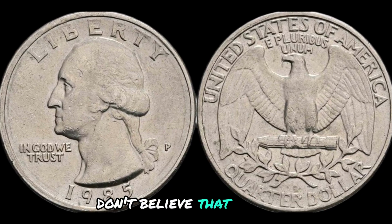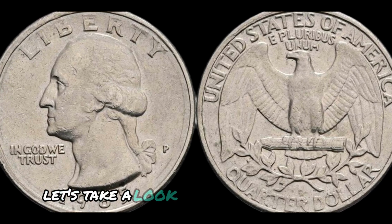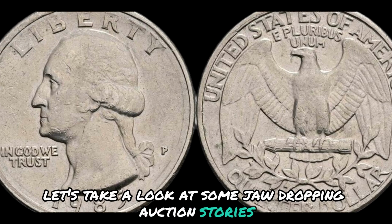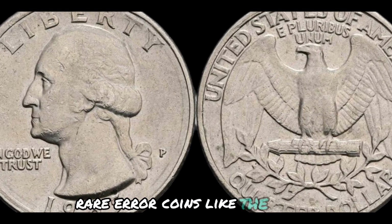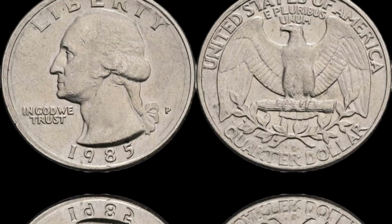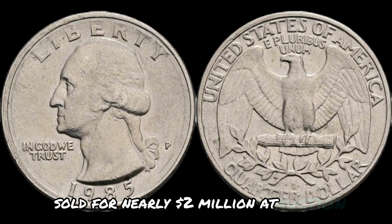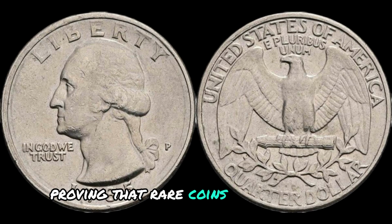Still don't believe that a 1985 P quarter could make you a millionaire? Let's take a look at some jaw-dropping auction stories. Rare error coins like the 1985 P quarter have fetched astonishing prices. One coin, featuring a unique error, sold for nearly $2 million at auction, proving that rare coins can bring life-changing money.